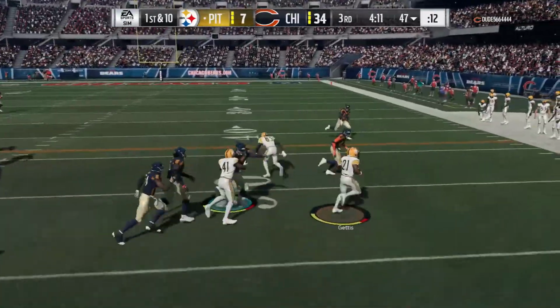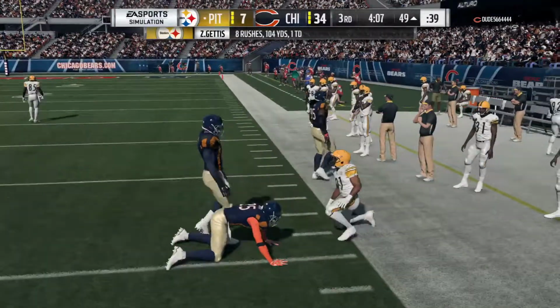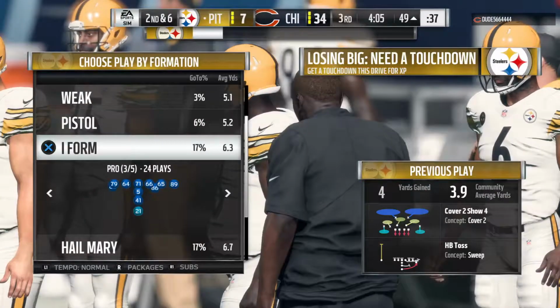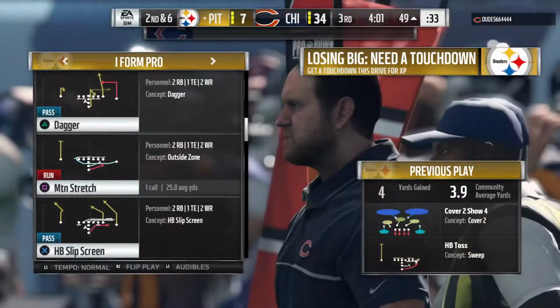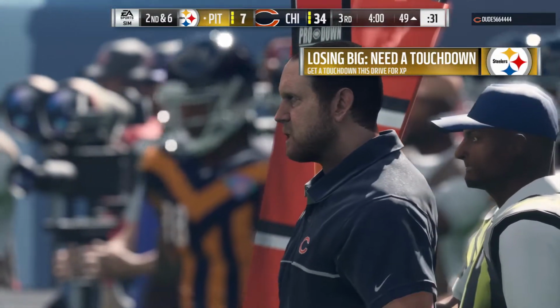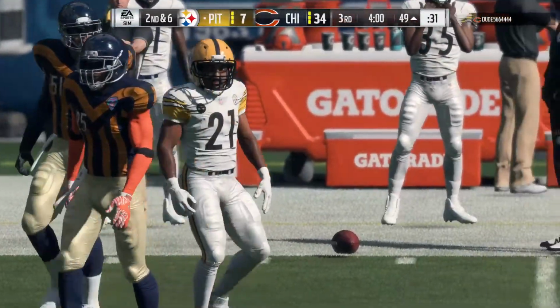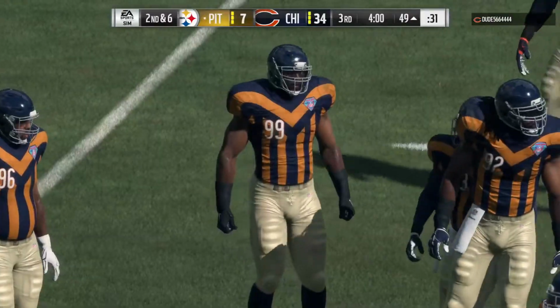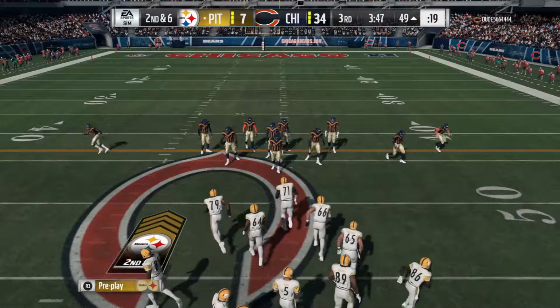Now they'll run it on the toss. And able to push his way forward here for a good little gain. It's a pickup of 4, and it'll bring up 2nd down. Tough running there. That's a hard-earned 4 yards. Yeah, those are the unsung kind of runs. They don't fill up the stat sheet, but they do set you up in good position on 2nd down.